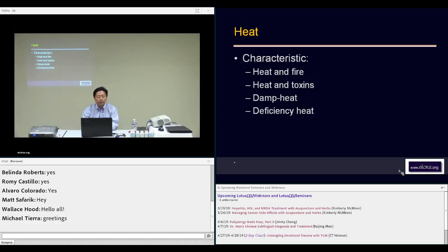And then we also have to describe the heat in different characteristics. Generally in TCM, we would use terms like heat and fire, heat and toxins, damp heat, and also deficiency heat. Heat and fire basically are the same thing, describing a slightly different intensity. So you may say heat and fire of the liver, heat and fire in the lung, and so on. In a way, it is describing the characteristic of the heat along with what organ is affected. And generally speaking, heat and fire tend to have a broader or more systemic effect.